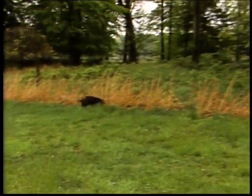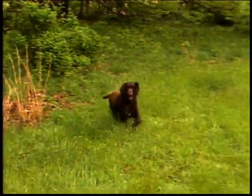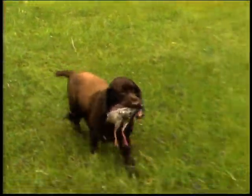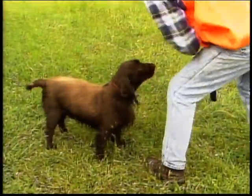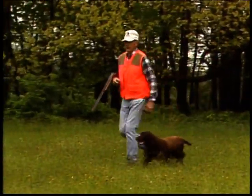The Field Spaniel is a well-balanced, substantial hunter companion, prized for his endurance and perseverance in heavy cover or in water. He's a pleasing companion of beauty and utility, with an intelligent, sensitive temperament.